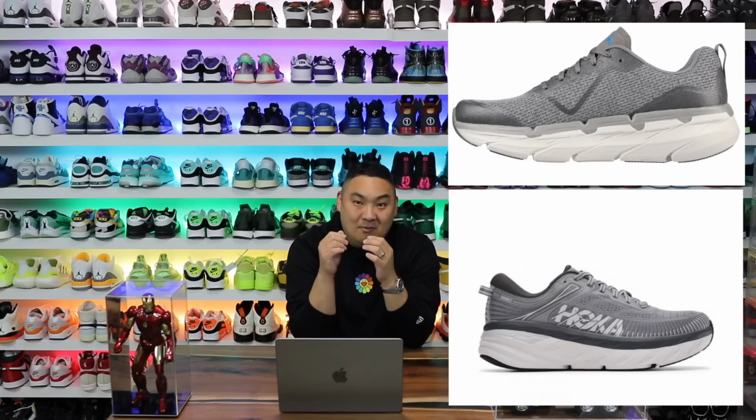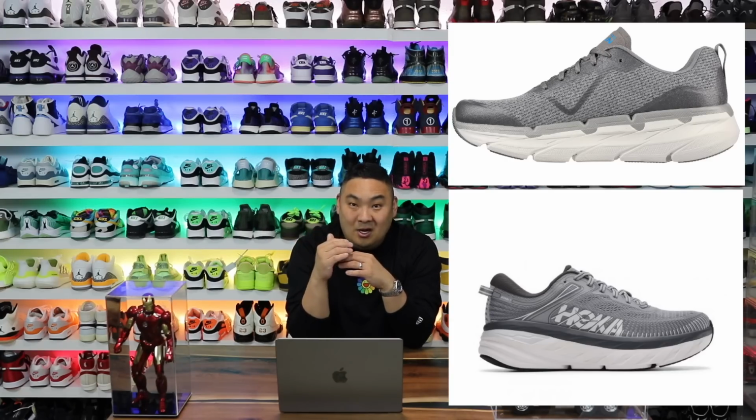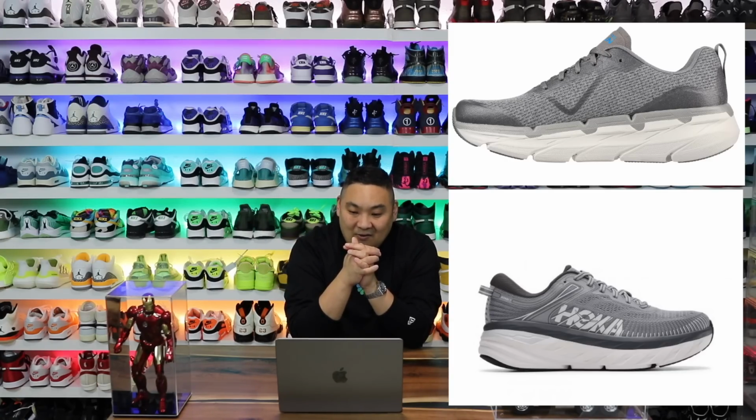It's really a direct ripoff of that, which again, I don't really appreciate. The upper doesn't look as much like the Clifton, maybe more like the Bondi, but at the end of the day, you realize that Skechers is taking a max cushion approach to another popular max cushion shoe from the Hoka line, and I think that it's very, very apparent here.